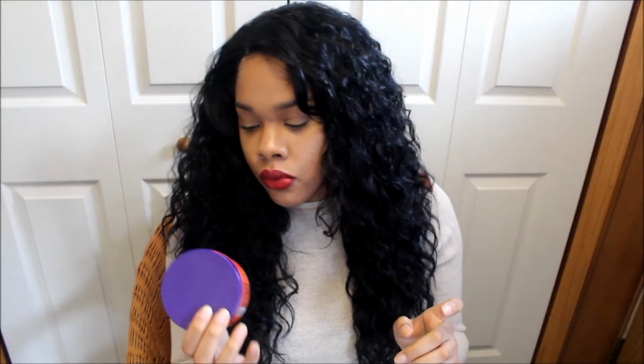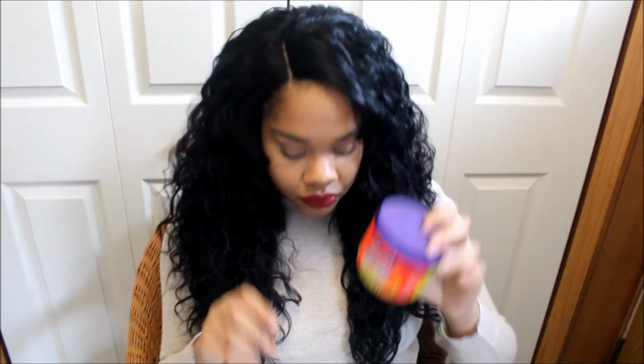I want the deep conditioner, but I can never find it anywhere anymore because that stuff was good too, and you can also use it as leave-in. So don't sleep on Beautiful Textures moisture butter, guys.